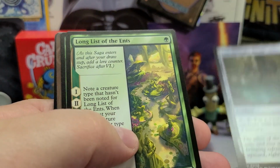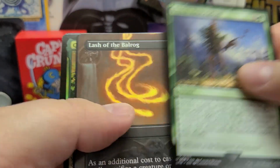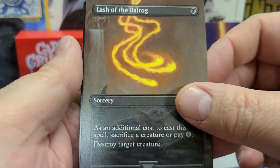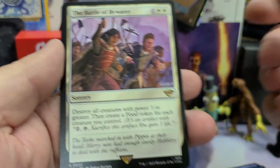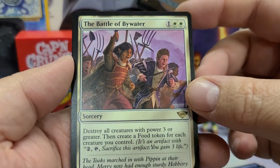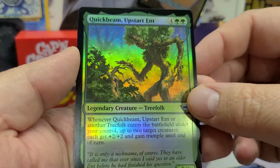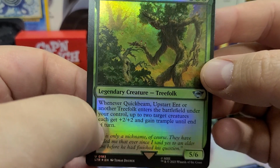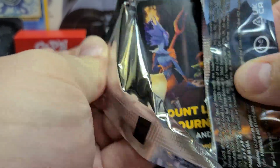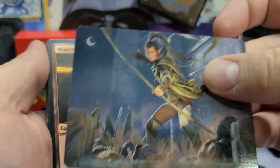Bulk. Long list of the Ents. I'll keep that aside. Just Restoration, Lash of the Balrog. I think we might have seen before. The Battle of Bywater. The last video I made, I think I talked about not buying more, and then here I am opening more, and I'm still seeing some stuff that I don't recognize, having opened a decent amount, but not a crazy amount. But also, my memory is not the best.